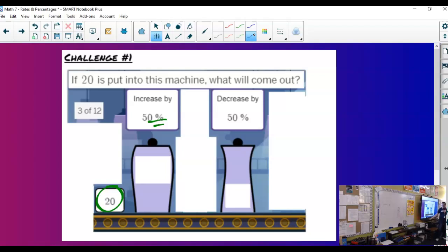Oh, wait, no. Caroline, sorry, you probably missed it. But yeah, so Josh is right. So 50% is actually going to add 10 here. So what's that turn into, Caroline?